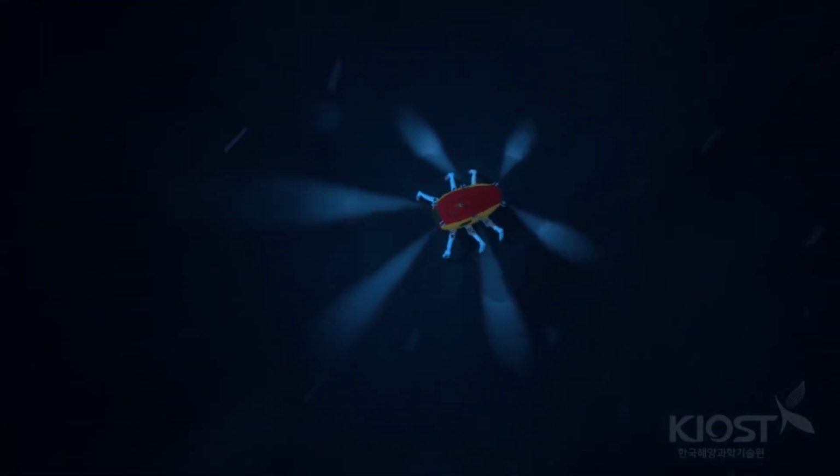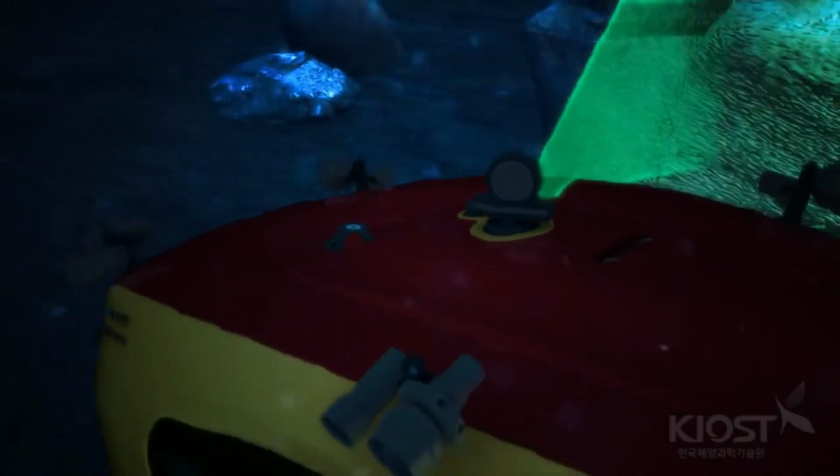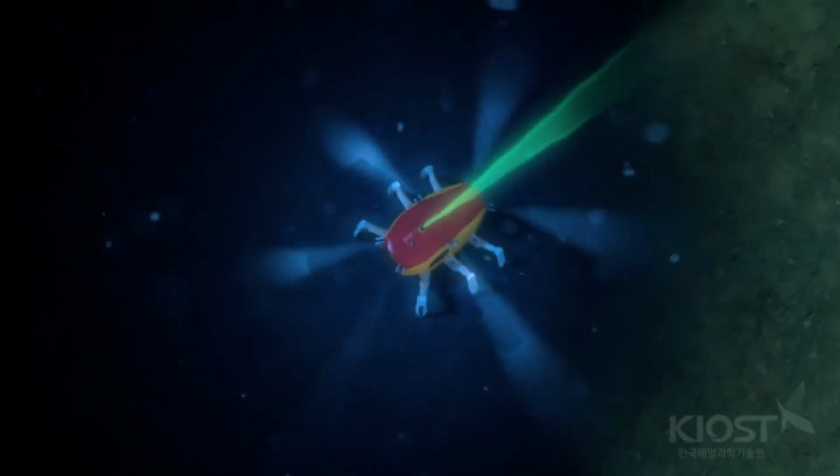It can also grab objects with its claws and store them in a compartment. The Crabster CR200 is controlled by 4 people from a remote station. It is a powerful and versatile robot that can help us learn more about the mysteries of the deep sea.